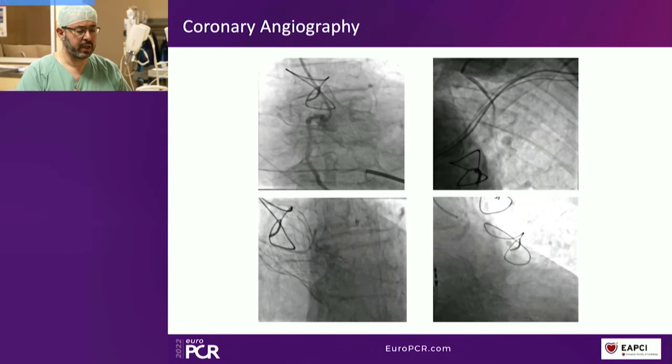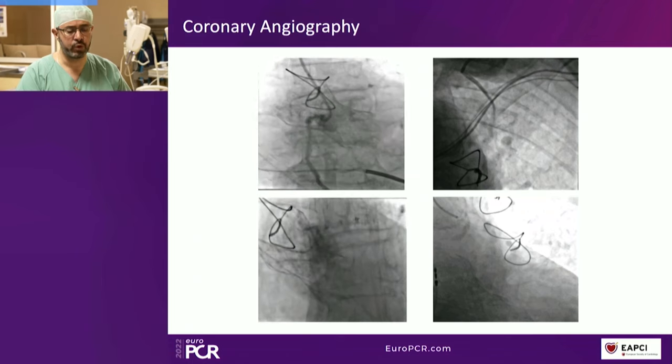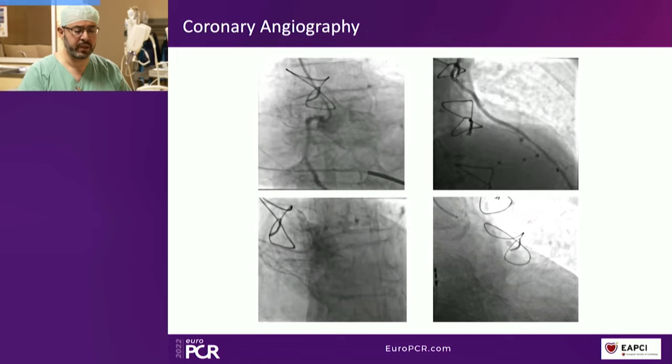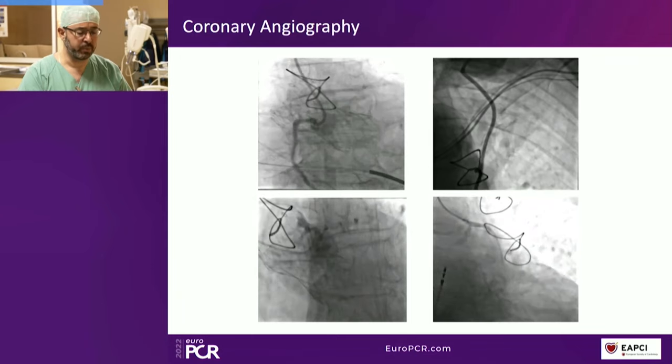His coronaries now show a patent right with patent stents. The left is completely occluded, but the grafts, as you can see here on this image, the LIMA and the venous graft to the marginal, supply the territory of the left system completely and nicely.